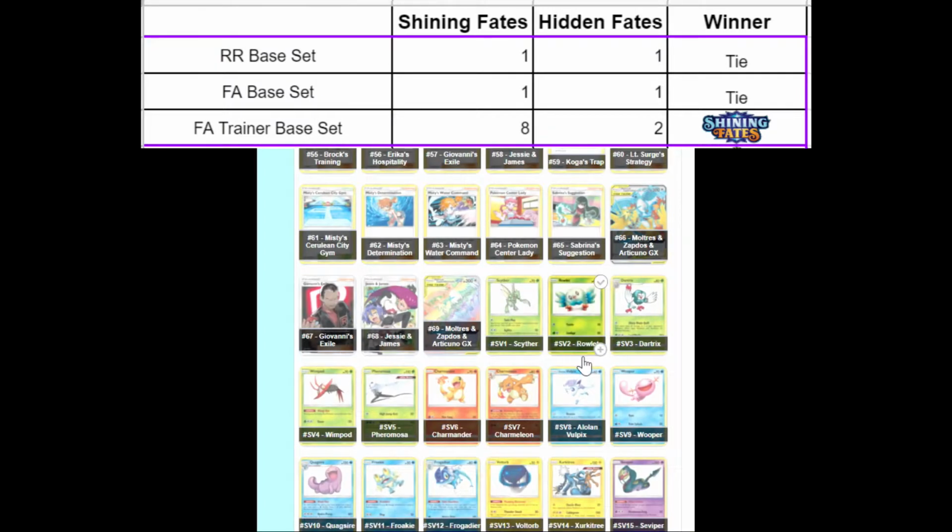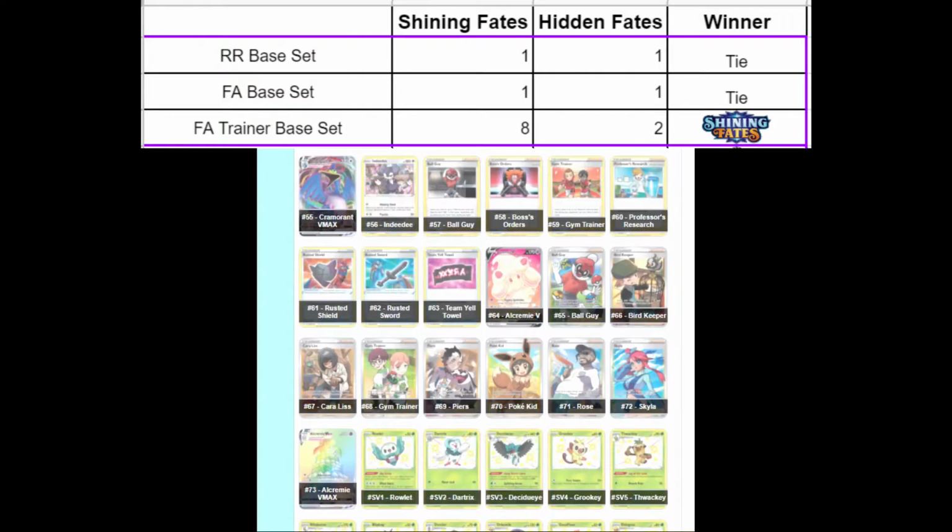Now, for Hidden Fates, the one thing I will say is Giovanni's Exile was so-so. It wasn't always the most popular card, but the Jesse and James card has really aged well, and it's become a fan favorite. So even though there are only 2 cards here, I would urge many viewers or folks who have an opinion different from my own to consider the true value of a fan favorite card like the Jesse and James card versus Skyla. There is a real difference, and I think that difference is something that needs to be recognized when you're making a more unemotional judgment that is based on fact and empirical statement.